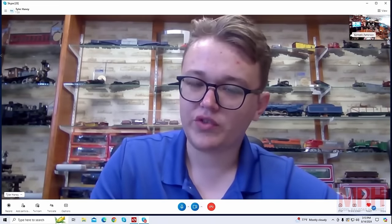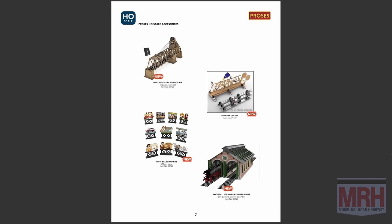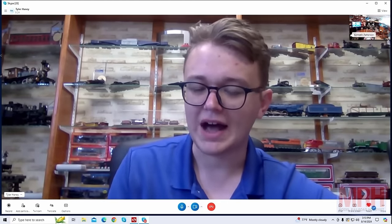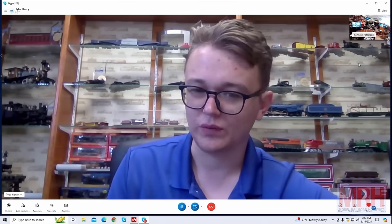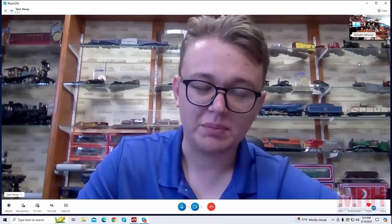Got some new accessories from our friends at Proses, a motorized drawbridge, mini bar clamps for assembling building kits as you're gluing them together, some 1950s billboard kits with some very cool artwork, and a two-stall steam era engine house. Proses, not everyone may know, they are laser cut kits primarily that are designed and made in Turkey, and Bachmann is proud to be the exclusive distributor for their wide range of accessories. That's awesome, Tyler. Yeah, we're real happy to work with them.